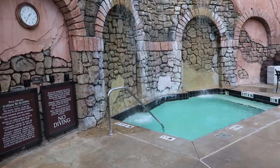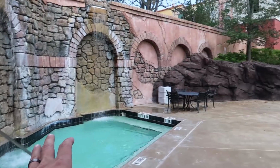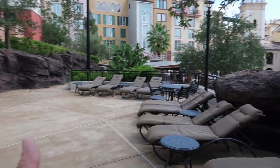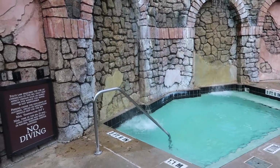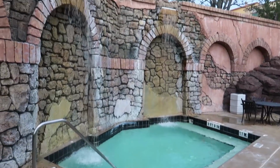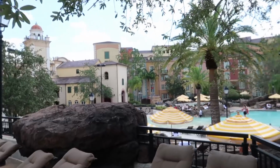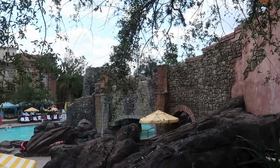Oh my goodness, check this place out. There's a secluded area up here that I don't think is a spa. They call it, oh it is, it's a spa. So that means this is a hot tub with the fun waterfalls and everything. How cool is that? And then we're kind of overlooking the pool area from up here. And then here's the slide.